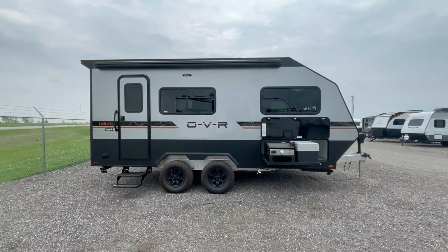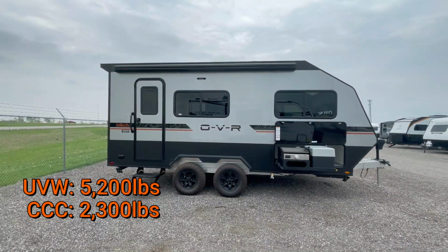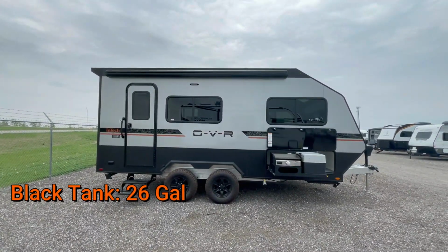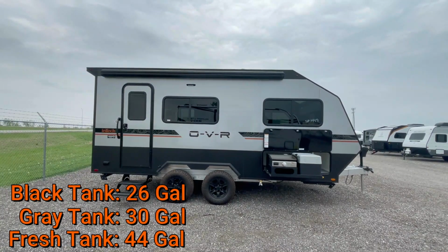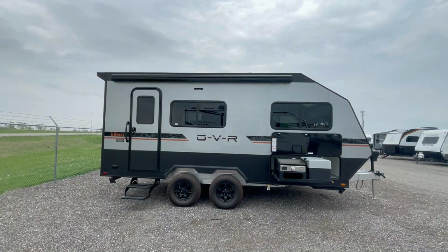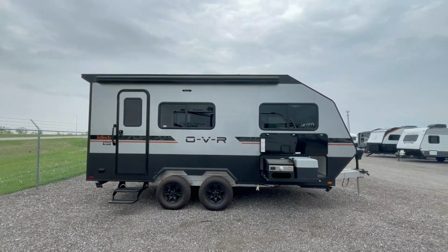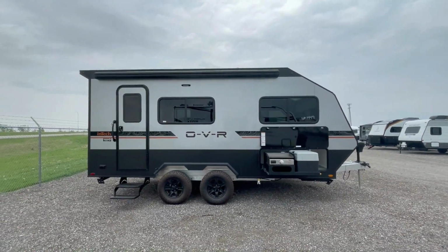as well as there. This RV has an unloaded vehicle weight of 5,200 pounds, a cargo carrying capacity of 2,300 pounds, and a gross vehicle weight rating of 7,500 pounds. Got a black tank capacity of 26 gallons, a gray tank capacity of 30 gallons, and a freshwater tank capacity of 44 gallons. It's got a heated underbelly and 12-volt line heaters and tank heat pads. And it's got bubble foil R7 insulation in the walls and ceilings. It's got a fully welded cage and frame construction and a fully aluminum roof. This RV handles any terrain and holds up to the elements.